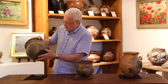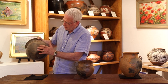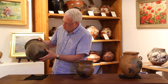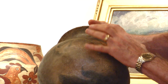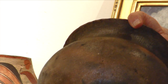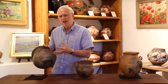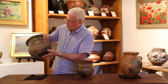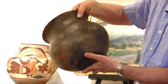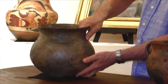The color ranges from black, beautiful fire clouds, to gray, to a lovely salmon orange, all of which is augmented by the shiny mica flakes that are natural at Picuris Pueblo and at Taos. The mica also acts as a natural tempering agent so that the clay can be formed into pottery and fired well. So, a beautiful, subtle piece of pottery from Picuris.